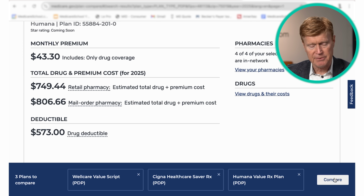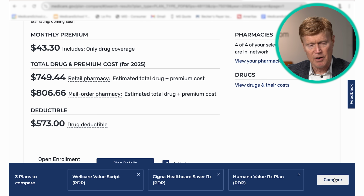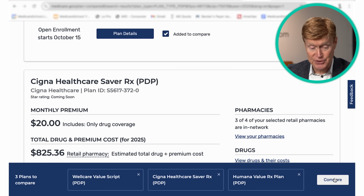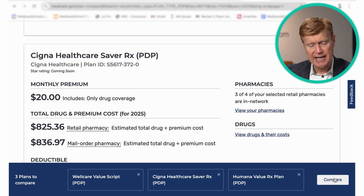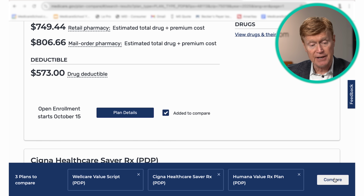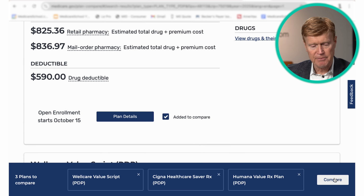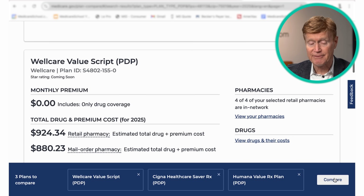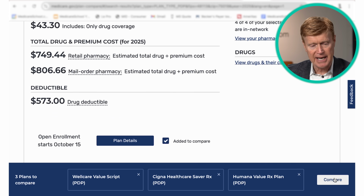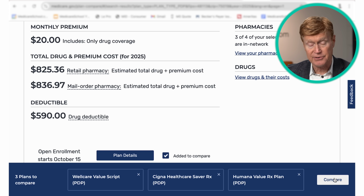This one had a reduced deductible, and that deductible would have been included in that total out-of-pocket, that $749. So now we have Walmart as number 1. And now Cigna, that one earlier that was number 2, is now in the second spot. You can see the total was $825, so it's about another $75 for the year higher. And then let's go to number 3 and see what happens. Now we pick up that WellCare Value Script plan. Because we've added these meds, it's $925. So $925 versus Humana, which was $750. So we're talking about another $175 more.